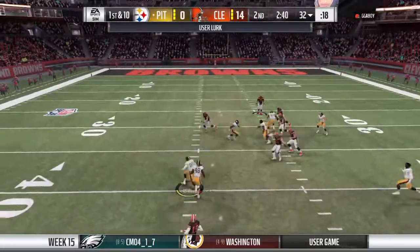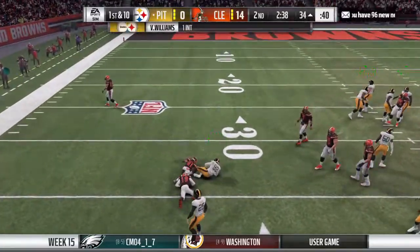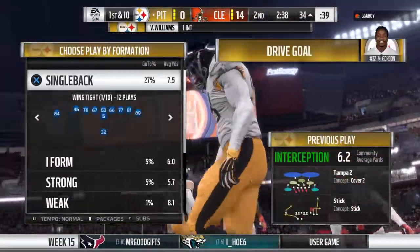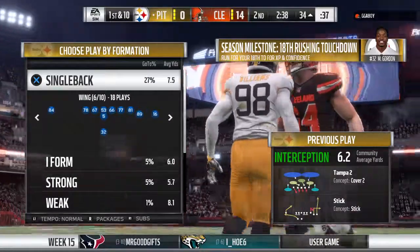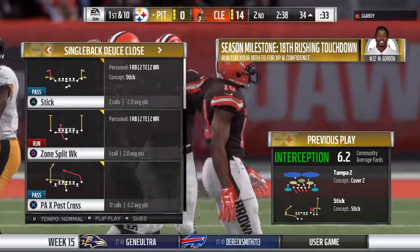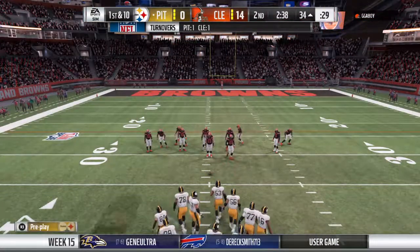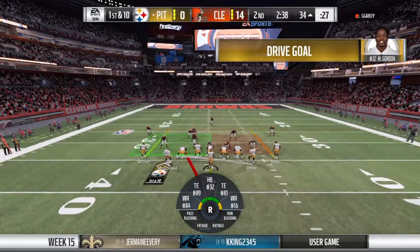He rifles one that's intercepted. Picked off at the 40, and the return will be stopped at the 34-yard line. Well, this is a defense that can confuse even the best of quarterbacks with their zone schemes. And here you've got a linebacker that's going to stay at home and just sit down in that zone. And this one basically comes right to him.